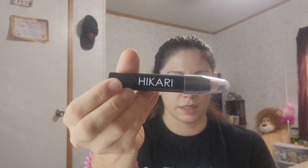The next product said oh the shame, and I chose this Hikari shadow stick. I did use this as an eye primer. It is nice to have like a natural highlight. It doesn't have any shimmer. So I got 4 uses on it, and I got 12 total uses. So this will be going back into my collection. I got my 10 usage goal.